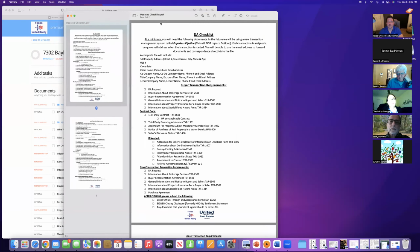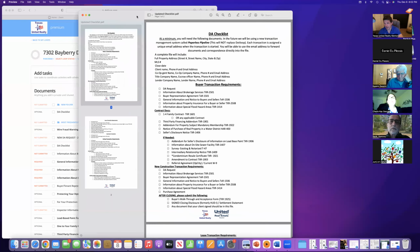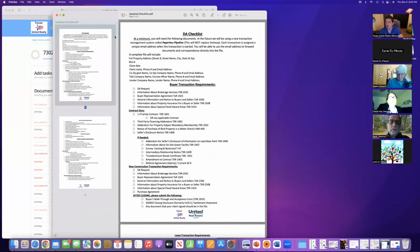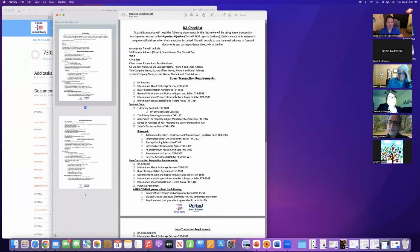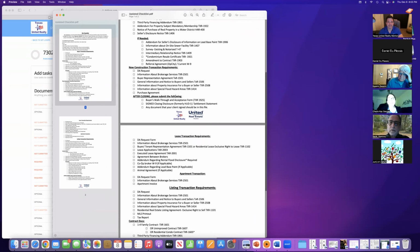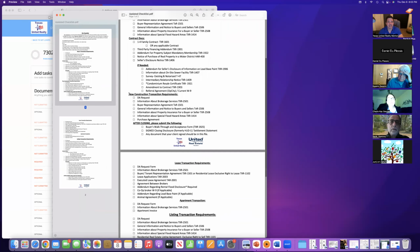When you're doing a new home, yes, the builder has their contracts, but you still have a DA checklist to follow. If you don't have this one, feel free to email the office, Carol, our broker, or me. My information's in the chat. I'll be glad to email it to you. Fernando's daughter, Shelly, has made the new checklist very easy. There is actually a checklist that says new construction transaction requirements. You just need to follow this, and you're golden.